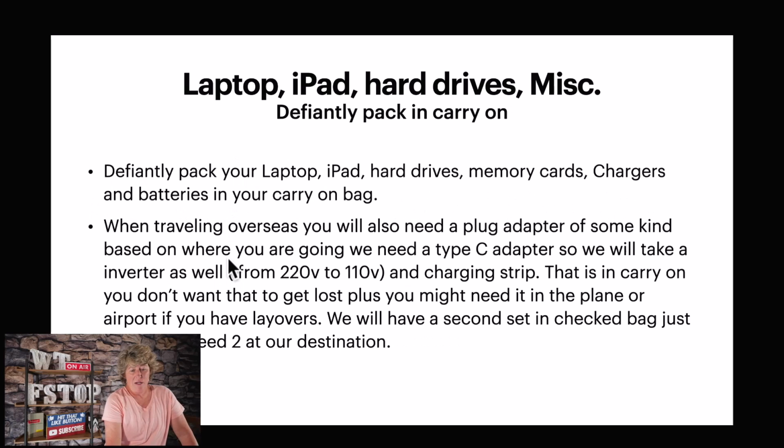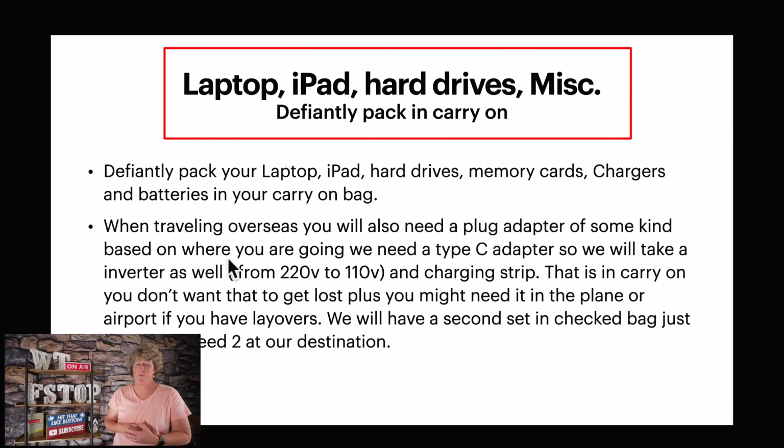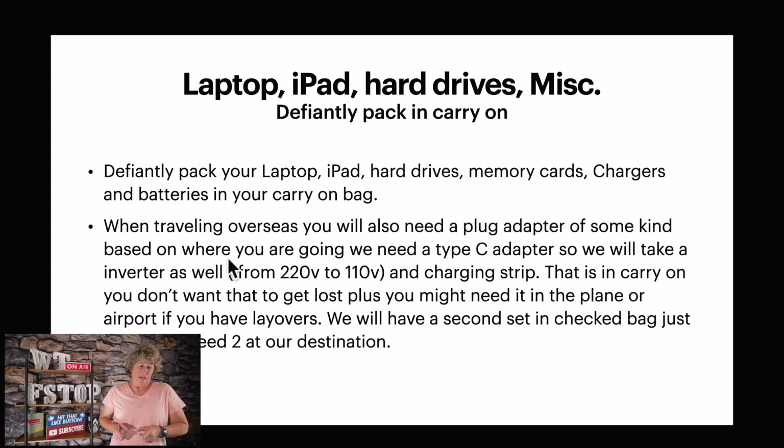And then next, laptop, iPad, hard drives, memory cards, chargers, and batteries. You want all that in your carry-on bag. And when you're traveling overseas, another thing you need to keep in mind is that they do not have the same power outlets that we have. Every one of the countries has a different one. Where we're going, that uses a Type-C adapter, and it's just two large prongs.